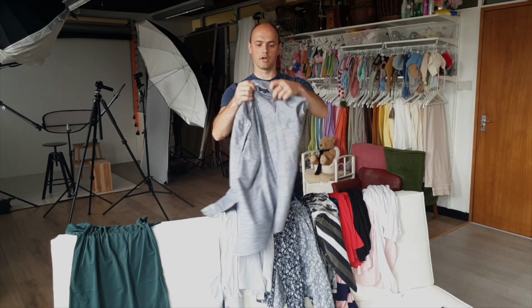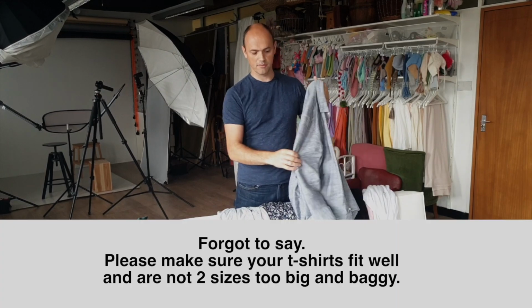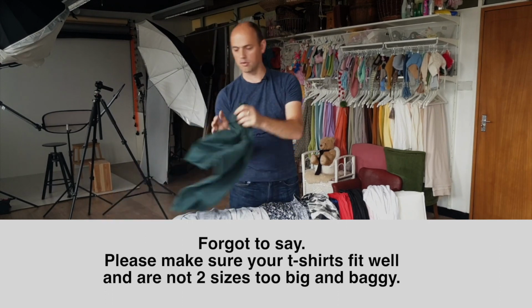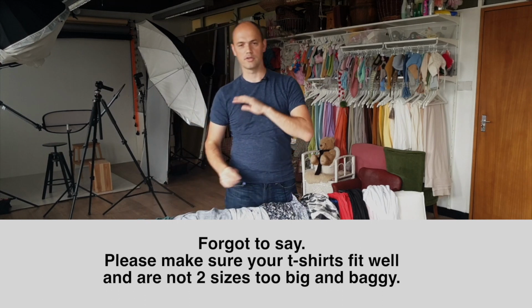I brought some clothes. This is my plain gray, whatever I'm wearing now. It's very plain, fine for shirts and t-shirts. I brought one other one. So basically again, plain solid colors, great, very straightforward, easy.